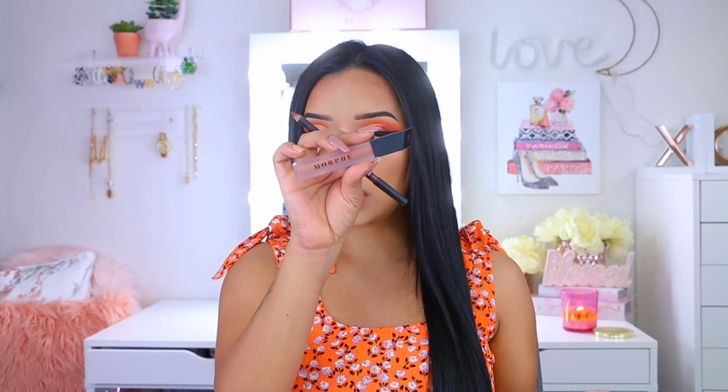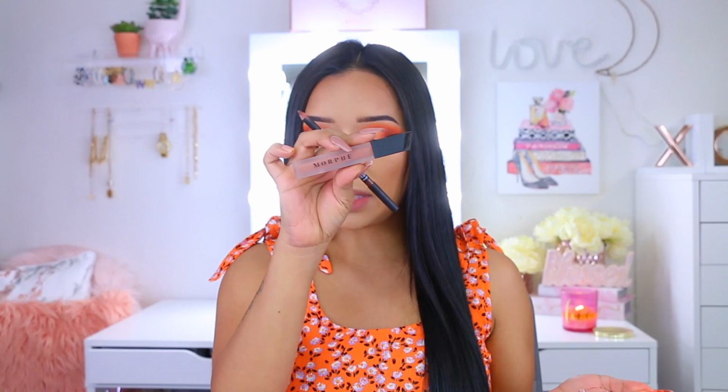For my lashes, I'm using these lashes by Dove in the style Lily. These are super cute and they're not overly dramatic. So now for my lips, of course, we're going to line them first using the NYX Suede Matte Lip Liner in Downtown Beauty, and then we're going to use this Morphe Taunt liquid lipstick because it's a little bit peachy.